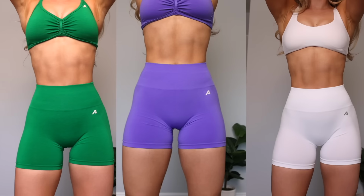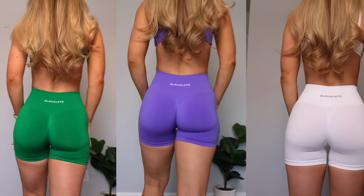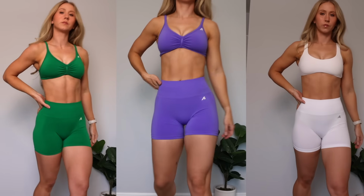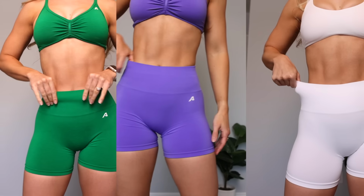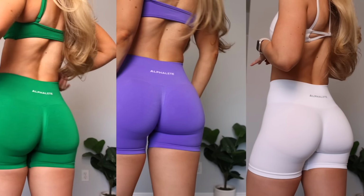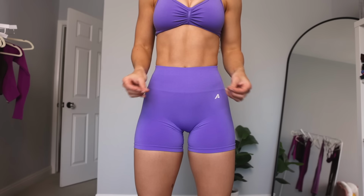Okay, in terms of overall compression, if I had to rank the colors, green is going to be most compression. I felt like a high compression to me. Ultraviolet feels like a medium high compression to me with a little bit more stretch, and then white is the stretchiest, but still about a medium to high compression. So that's kind of my color order. The ultraviolet are my favorite. I feel like this is the best balance of stretchy and compression.